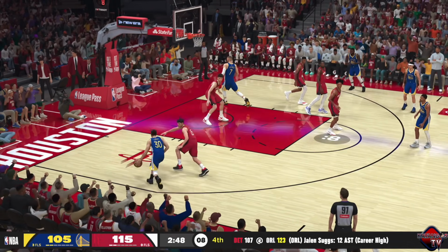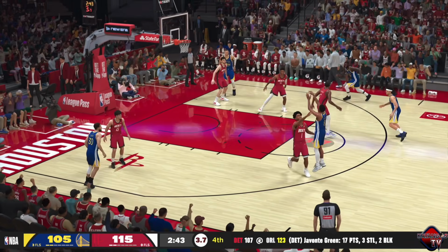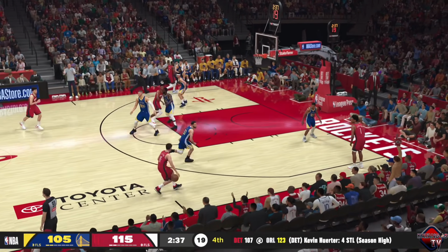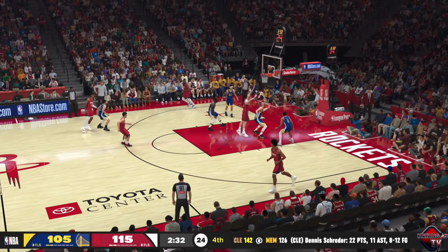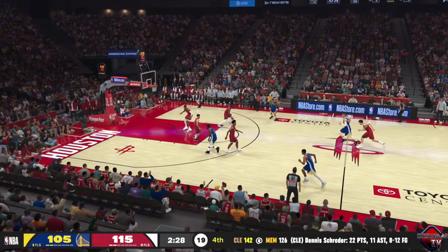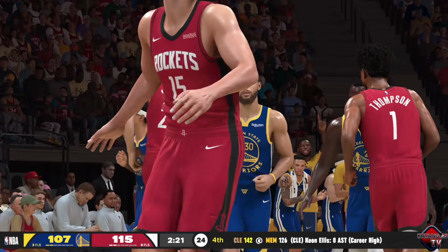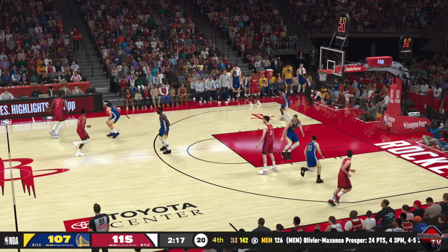Outside Curry. 5 on the clock. From deep. That misses. And they're up considerably because of their efforts on the glass. Sengun, a screen on Curry. Porzingis there for the rebound. Warriors trail by 10. Curry from inside. And this has become expected from Curry. Everyone knows how dangerous he is at getting to his spots and capitalizing.